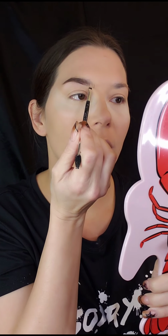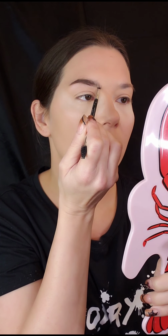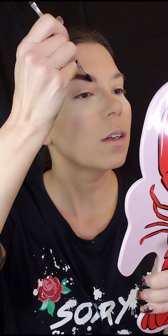I'm taking the side of my brush and just flicking upwards. Then taking my spoolie and running it through. Gets rid of any harsh lines, and then you have your brow that's done. I really like this stuff. It's really nice. It goes on lovely, and the pigment is there, and it's just really beautiful.